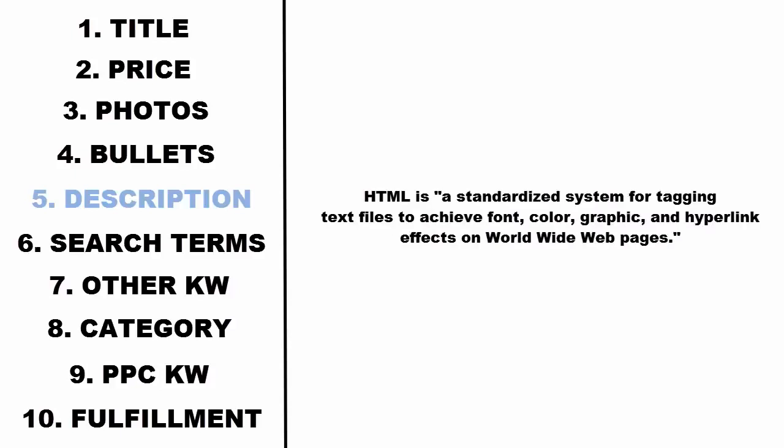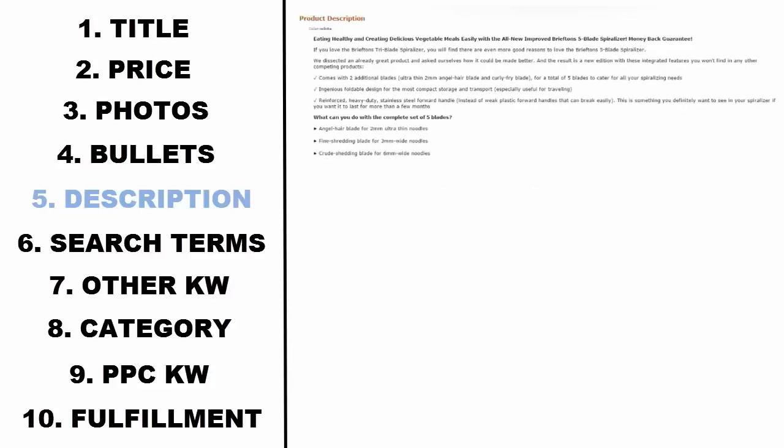Okay, so HTML is a standardized system for tagging text files to achieve font, color, graphic, and hyperlink effects on World Wide Web pages. Fantastic. A product description with HTML is easier to read versus a block of text. I think you'll agree. HTML can be used in description, but not the bullet points. So just keep that in mind. Here's a short description for a vegetable spiralizer. This niche is notoriously competitive, which calls for optimized listings.